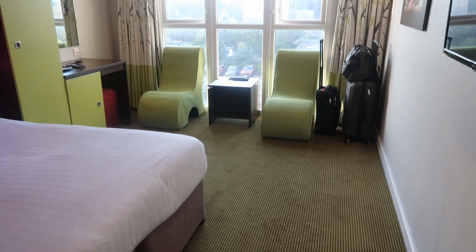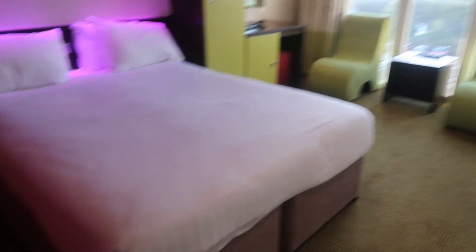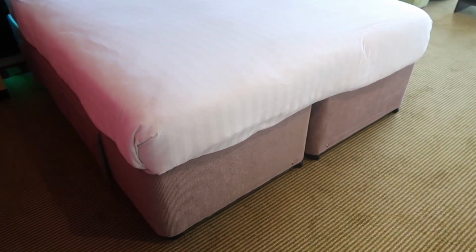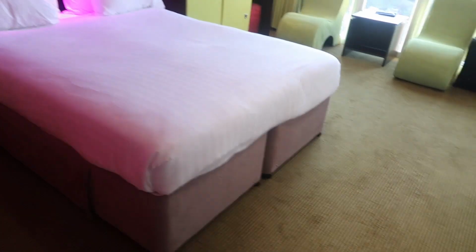Wayne and I usually reconfigure rooms, so we might actually move the chairs, use our suitcases on the floor. As I said, we're only here for 5 days, but from what I can see, this bed situation can be turned into 2 single beds. So if you are here as friends, you can ask the reception to make sure this is put into 2 single beds for you. But as I pull back, I'm just going to show you the bathroom.